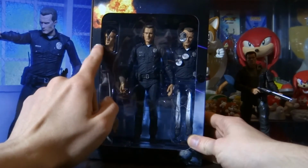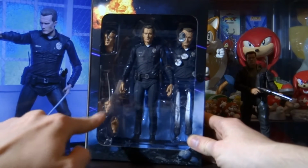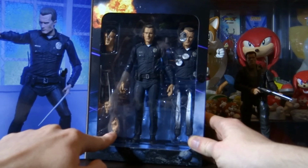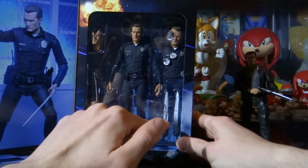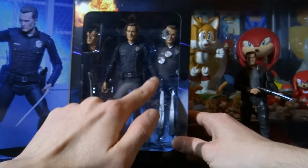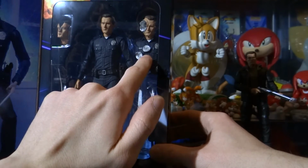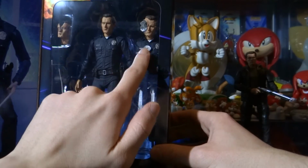So you can see you've got a choice of 3 different heads here. You've got 2 stabbing fingers, you've got a hand here so he can hold his pistol, and you've got the stabbing knives he morphs his arms into, and he's got a top torso piece here with bullet wounds shooting the liquid metal that he is made out of.